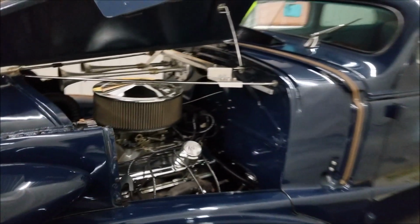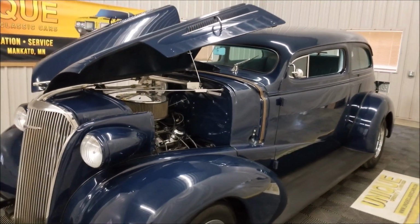There you have it, 1937 Chevrolet two-door sedan street rod.